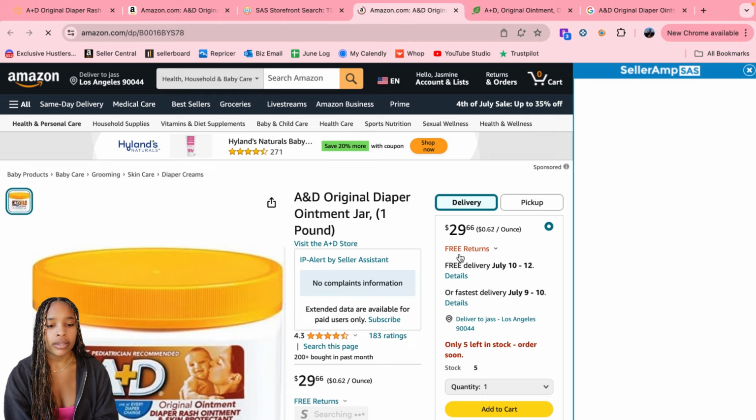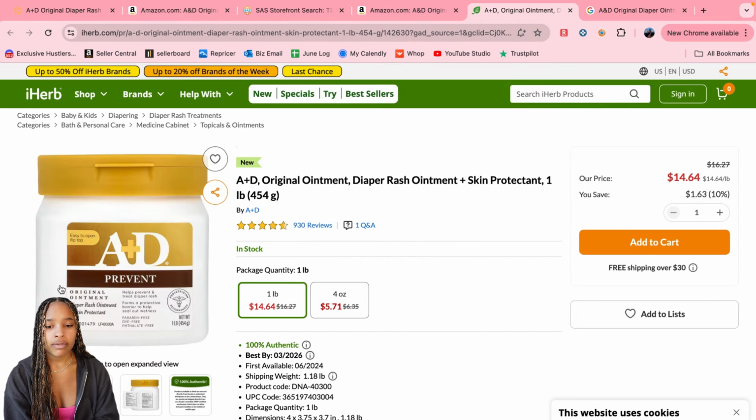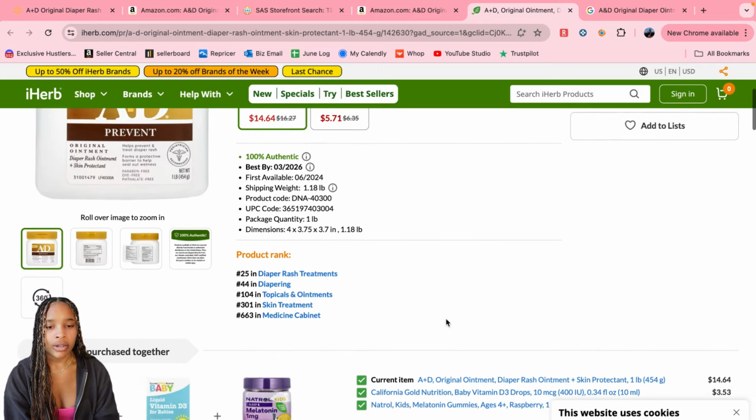Rakuten is there, so that's good. We can get cash back on this. It's not the updated packaging, but that's fine. Prevent, so it's the same thing. Skin protectant, £1, so $14.64. Free shipping over $30. You want to keep in mind all of these things.